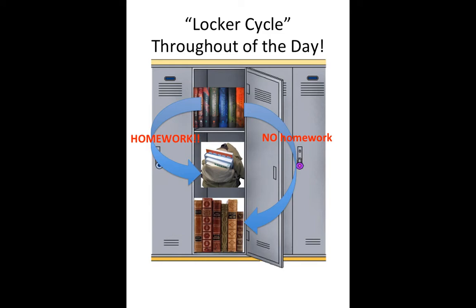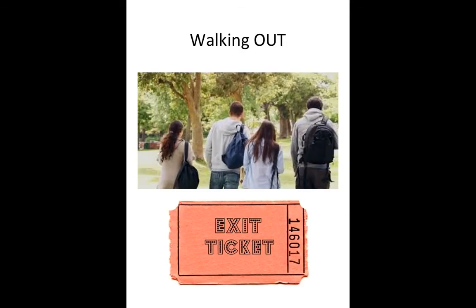So again, by the end of the day, the top shelf should be emptied. Homework only goes into the book bag, and if you don't have homework, it goes onto the bottom shelf of your locker. That way, you're walking out, you've got an exit ticket, and you have confidence, and you have all your homework with you, so you will not forget to do it, and it basically saves your grade a little bit as well.